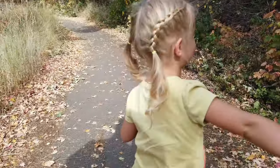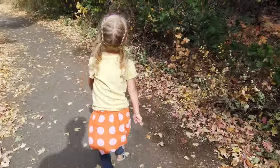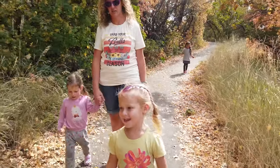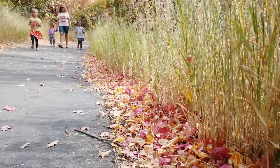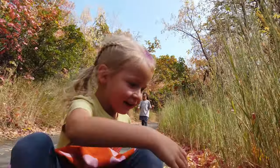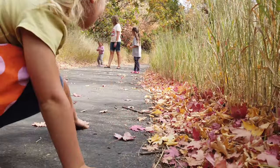Ooh, orange and green, orange and green. Ooh, no! I just want to pass more pink. Pink. What's your favorite color of leaf you're seeing? Pink. Whoa! A ton. Mm-hmm. This is a ton.